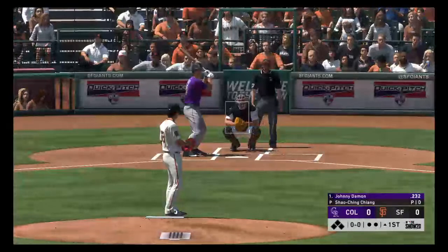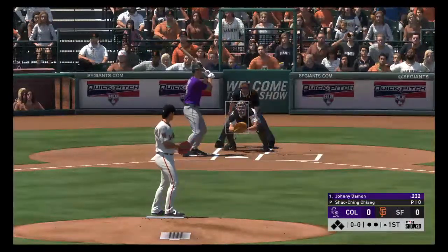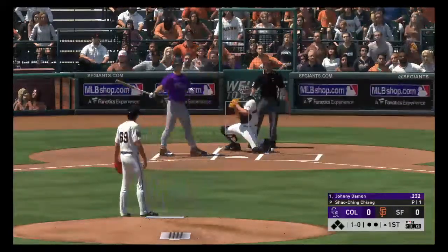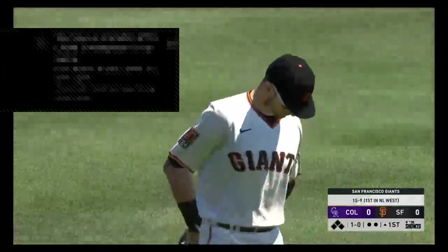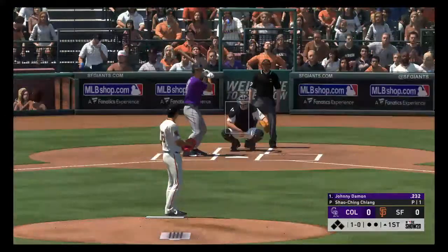Stepping into the box, Johnny Damon. And we are ready for some daytime baseball. And he'll start the inning with a pitch that misses off the plate. It's ball one. Danny Dero, this Giants team, as they begin play here this afternoon, they come into this one in decent form, as despite the loss last time out, they've won 6 of their last 9.